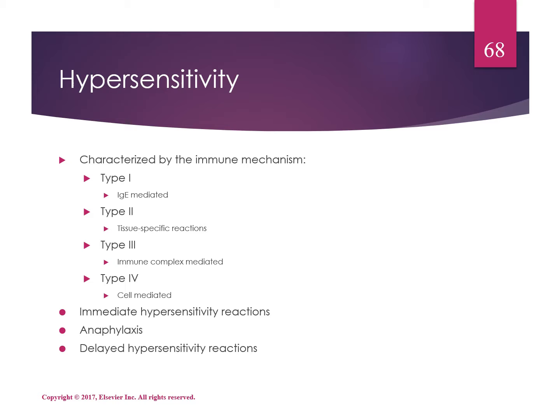Type 1, which is IgE mediated. Type 2, tissue specific. Type 3, immune complex. Type 4, cell mediated. Immediate hypersensitivity reactions, anaphylaxis, and delayed hypersensitivity reactions.